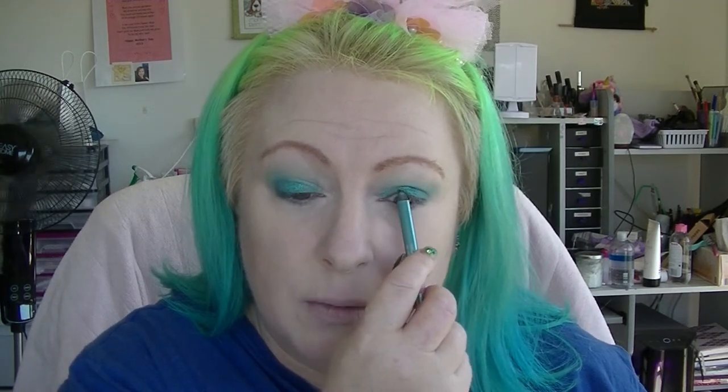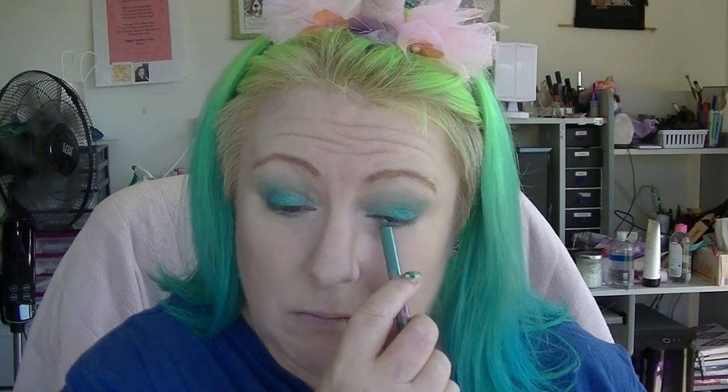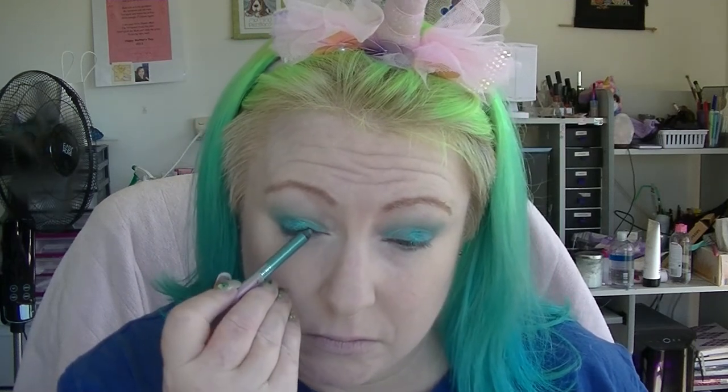And I'm actually going to tight line my upper waterline with it as well. I normally would use a black, but really I'm just trying to meld in, like, stop the pink of my waterline from being quite so obvious. It might not be obvious on camera, but in person it is actually really obvious.